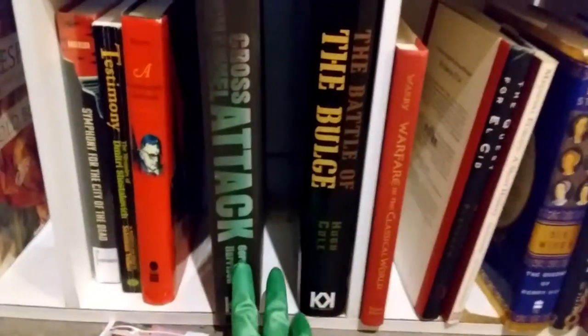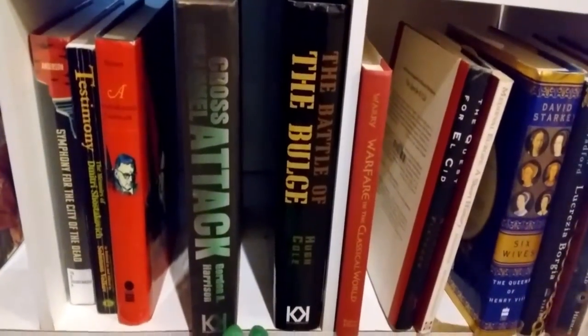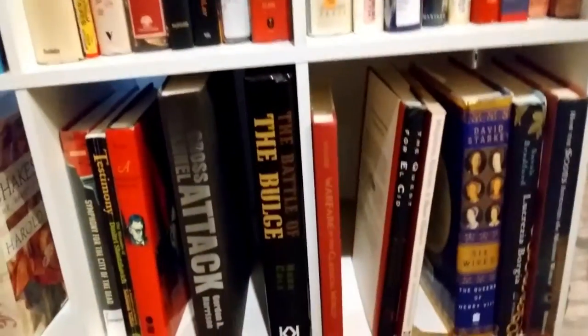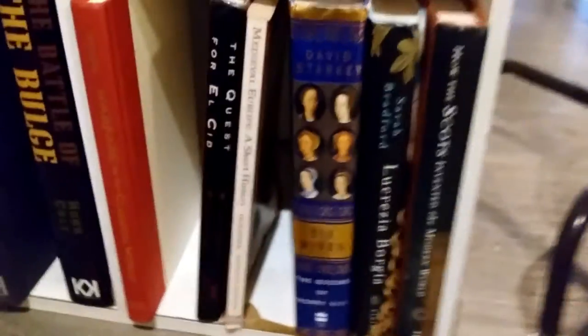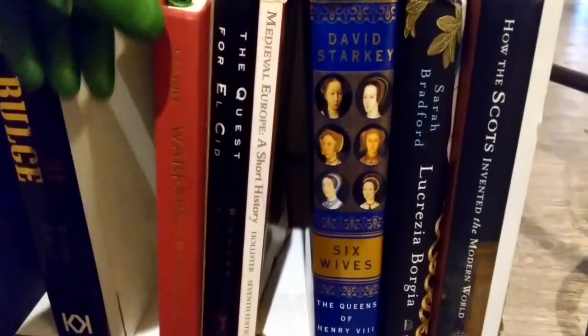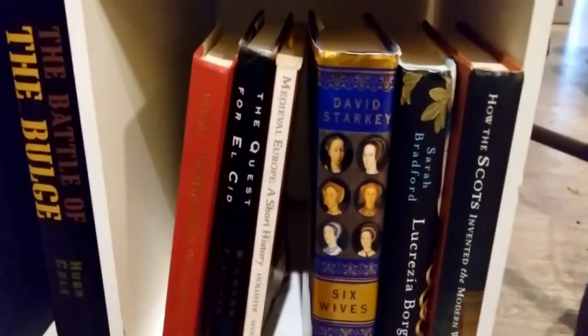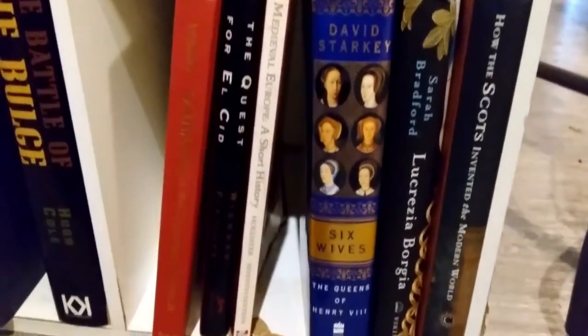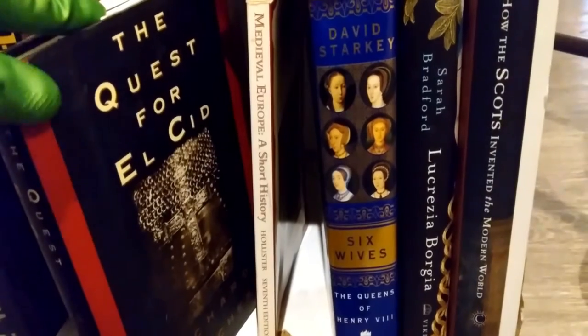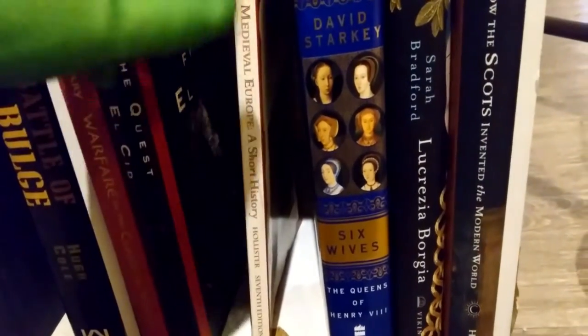Then there's a couple of just these massive books. One on D-Day and one on the Battle of the Bulge, really the whole campaign there. So some thick boys. Then we've got these, which are kind of just all miscellaneous, but I put them in chronological order. Again, it's because they just don't fit on the regular shelf. So Warfare in the Classical Age, The Quest for El Cid, which actually has a digression where it talks about Scandinavian history for a little bit during that time, which is interesting.